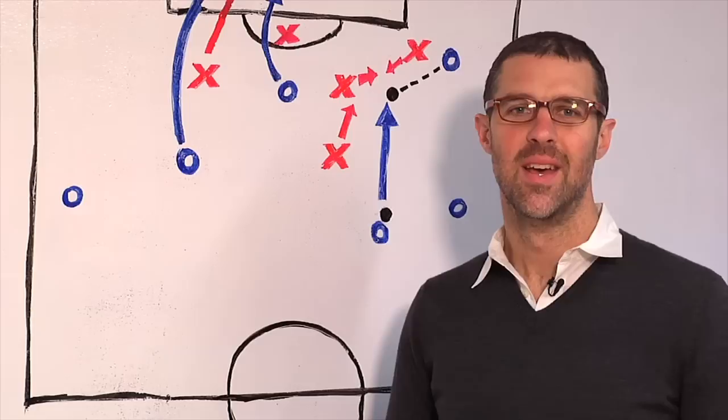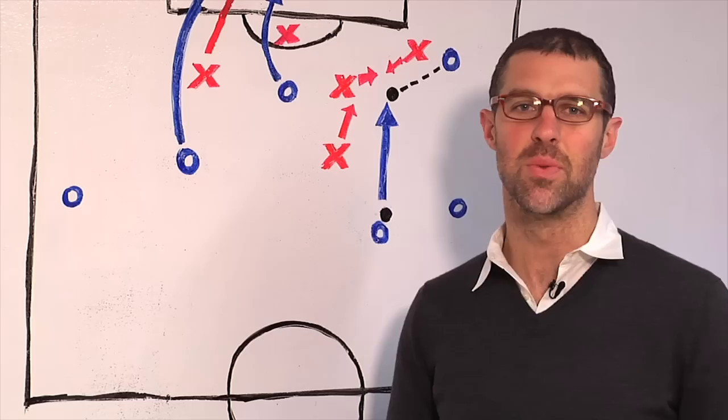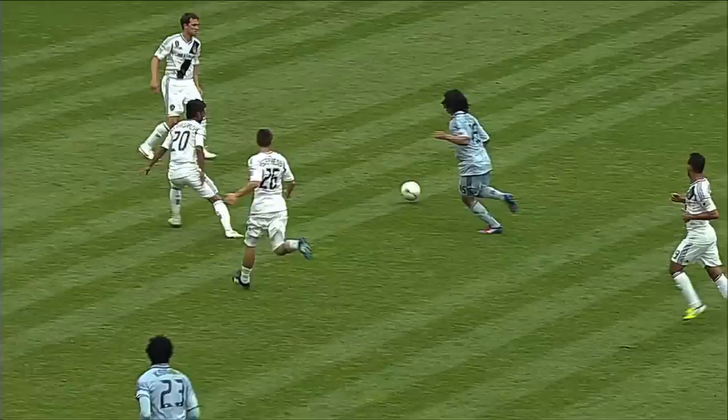I'm Greg Lawless. Today we're looking at Kei Kamara's match-winning strike for Sporting Kansas City against the LA Galaxy on Saturday, April 7th, 2012. It's a fantastic team goal that also owes a debt of gratitude to some shockingly sloppy marking from LA in the box.